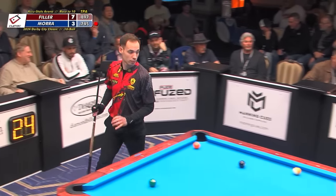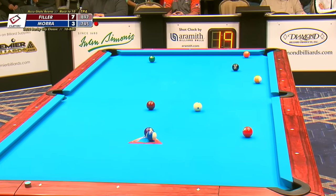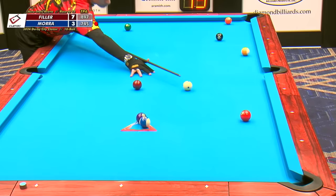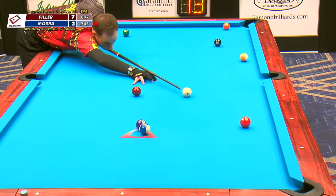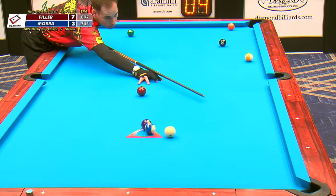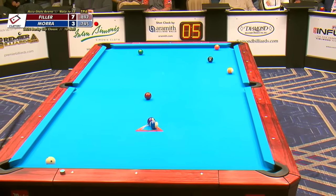Good thing about this one, man, he really doesn't have to bump it much. Remember, about like a foot speed, like the four or the ten is just going to go like a foot away. It does go in the side pocket, though. Oh, all the great shots there. He looped it around the ten.